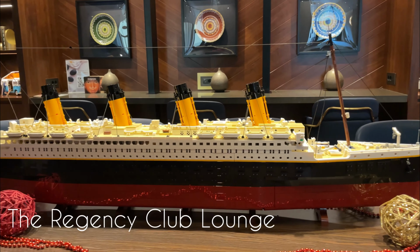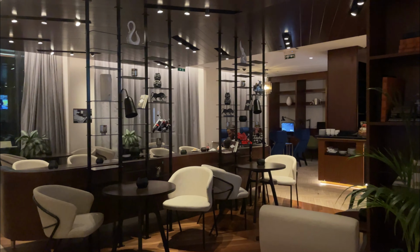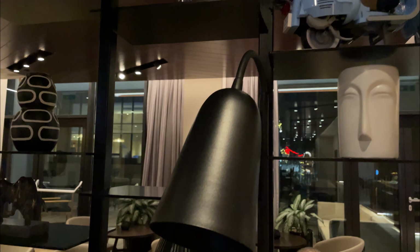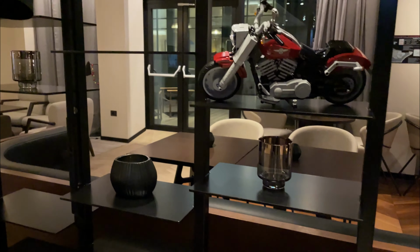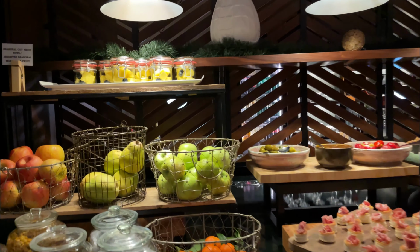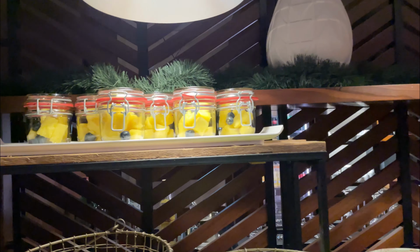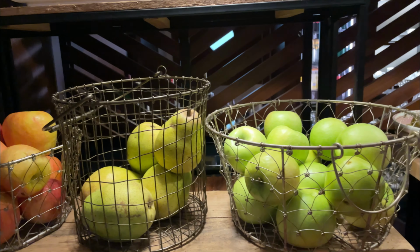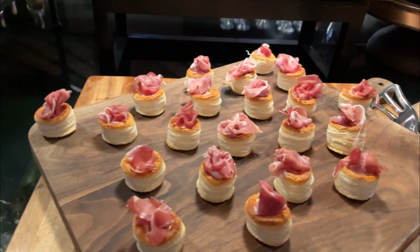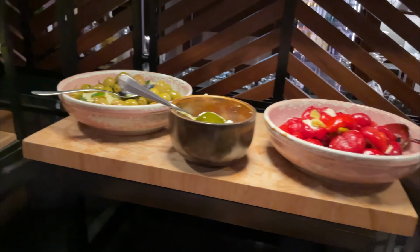Now, if you're like me, you're looking for the perfect place to relax and unwind after a long day of exploring the city, and that's exactly what we did at the Hyatt Regency Club Lounge. The lounge offers a variety of cocktails and snacks during their cocktail hour, which takes place daily from 5 to 7 p.m., which saved us a lot of money and helped stretch our budget.